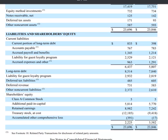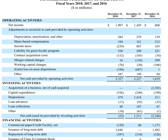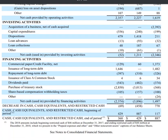That's the next page. And then the statement of cash flows, which we will learn about, is also based on a year, a fiscal year. So it starts on January 1st and goes to December 31st in this case.